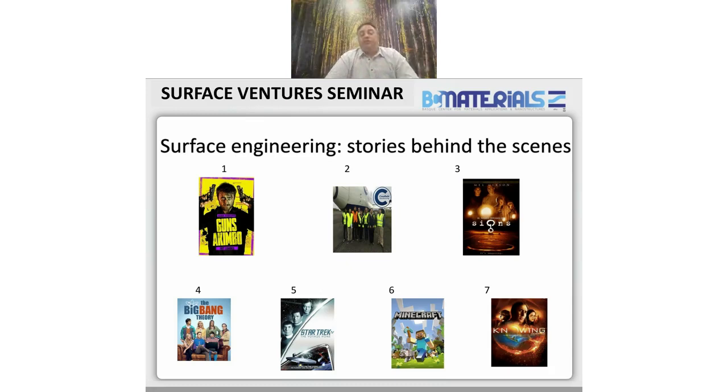And finally, and I think the top one, an epic one, is from the movie Guns Akimbo, where they refer to this diamond-like carbon coating. It was really nice to see that in such an action-packed movie.